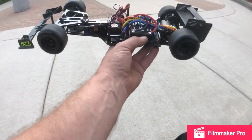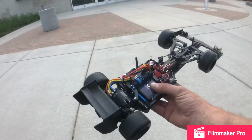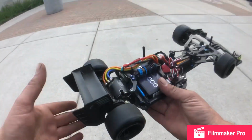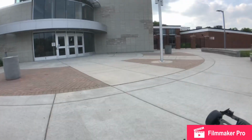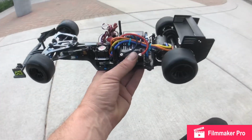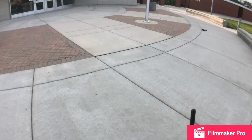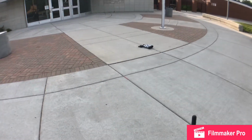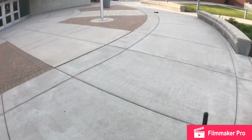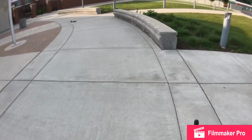Unfortunately, the indoor track where I'd been running at has gone out of business. And it's not looking great for our group to run 10 scale this summer. Well, car's not going anywhere, but I'm now searching for new places to drive, and this is one of the few places that I've been able to run it, so we're going to see where it's at here. Wow, that's a bigger bump now than it used to be.